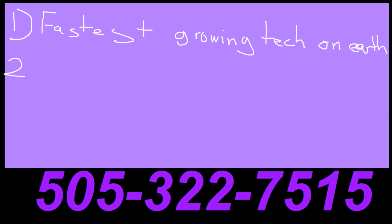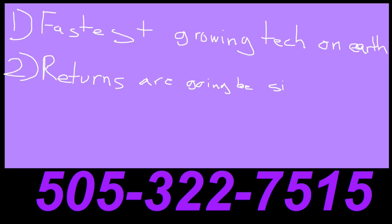Number 2, I think the returns are going to be similar to buying Microsoft in the 1980s over the next 30, 40 years. Anyone know how much Microsoft is up from its inception to this point today, guys? It's north of 3 million percent. Wow. And I'm just going to write up here, buying MSFT.